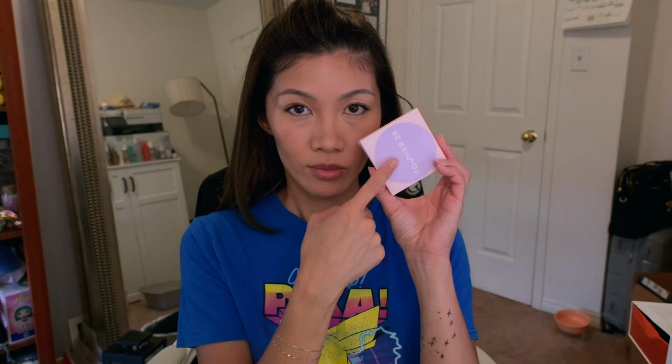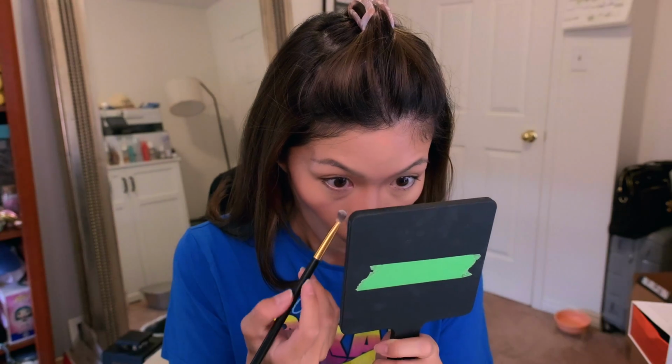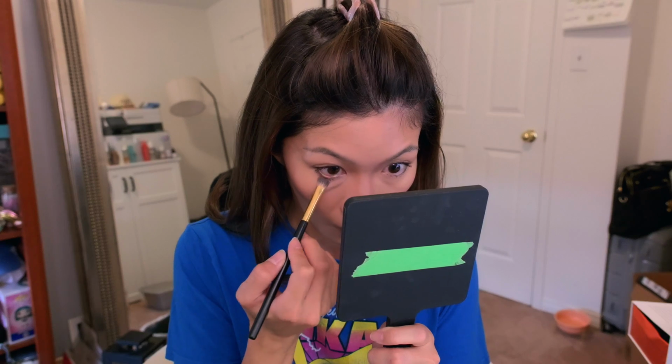So because it's claiming a lot of things, there's high expectation that comes along with it. As you guys can see in the application process, I've already done my concealer, my foundation, and so forth. I just need to set my under eyes. On the left side is just the Tower 28, and on my right side is the loose setting powder from Stylevana, and then the Tower 28 on top.